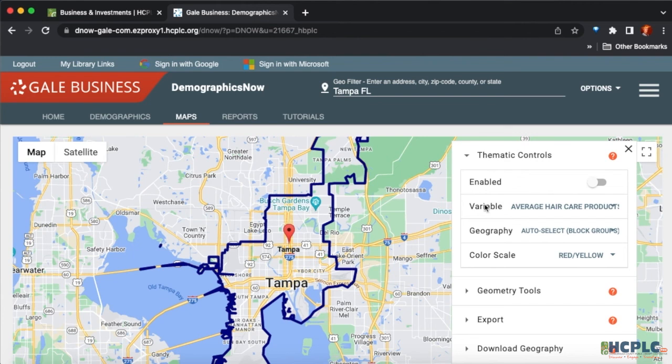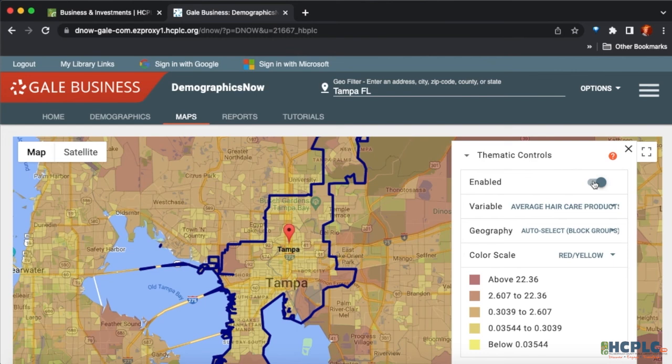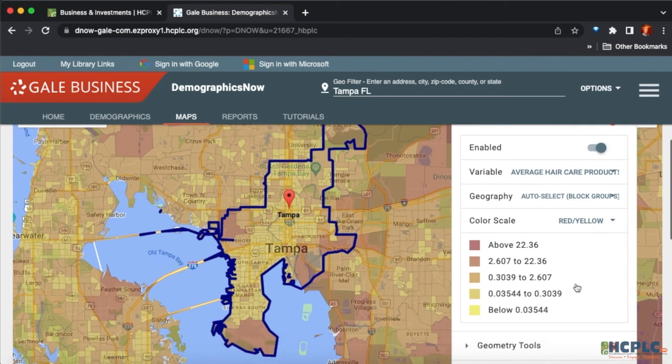All right. And where are people who spend money on hair care products living? Basically, we've got the city of Tampa already selected, so we're good. We don't have to do anything else here. We can just enable this. And there it is. It's popped up. And we can see that it will show us, in this case, people who spend money on hair care products. The redder it is, the more people there do that. So boom, shakalaka.